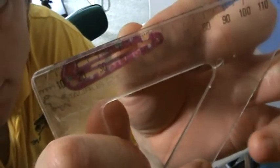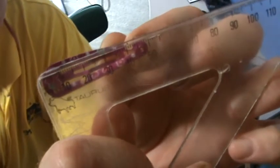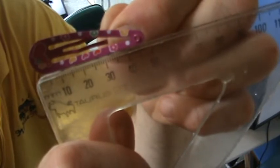Okay, and length. There's the zero, so less than 5 centimeters long. Put it up there, less than 5 centimeters long. And I've got no wig on, this will not move. It's my real hair, and in any case, you know me, so you know this is my real hair. Thank you very much.